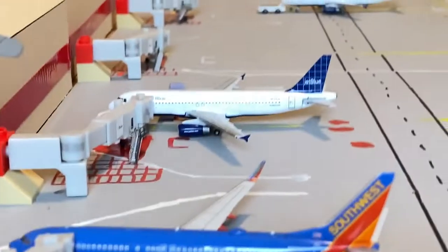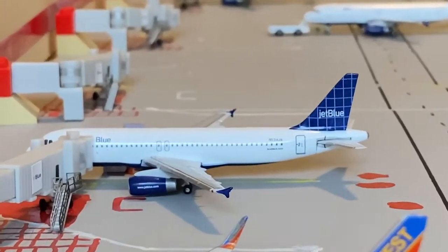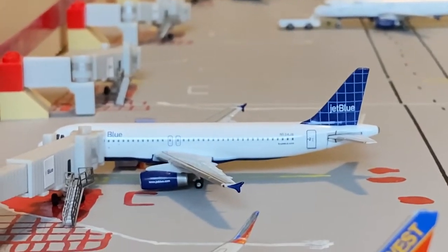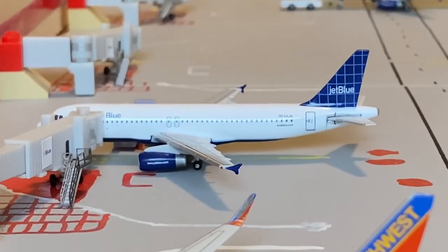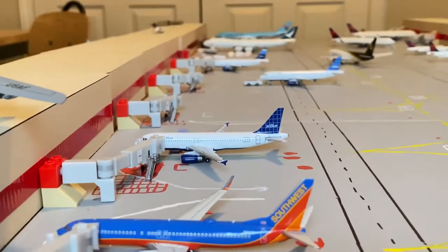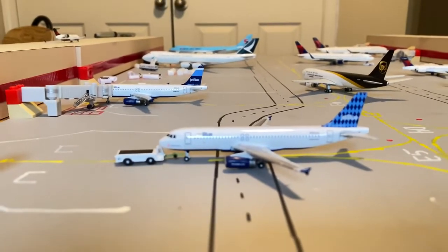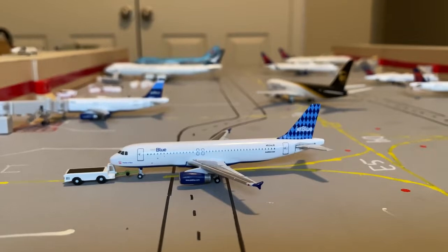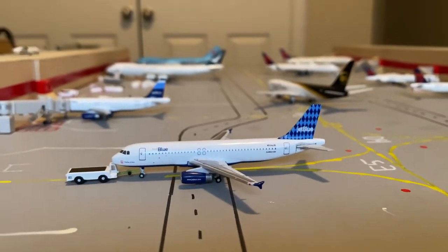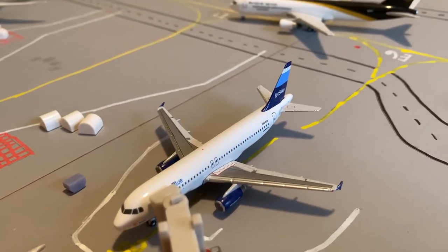Next, behind it, we have this JetBlue A320. He is getting his bags on for a flight out to JFK. Move on. Down, we got this JetBlue A320. He is pushing back for a flight out to Orlando. Right here, we have this JetBlue A320 who just arrived in from Boston.